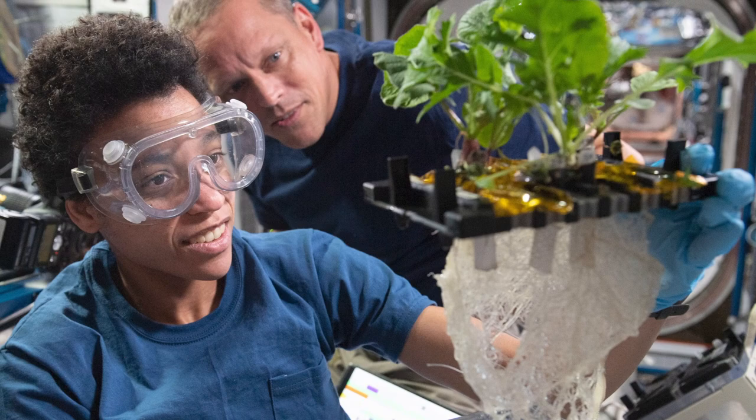Did you know that we grow plants aboard the International Space Station? You might wonder, in micro-G, what direction will roots and stems grow? And how do you water a plant in space? You'll discover those answers as you are about to see our space garden in action.